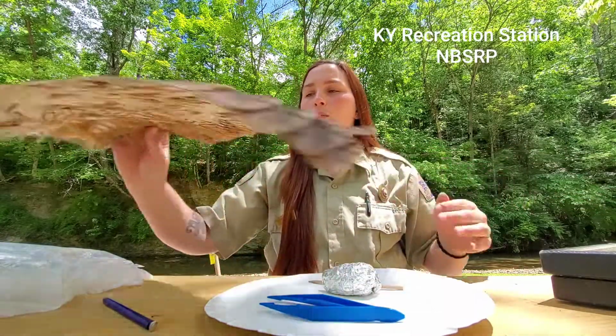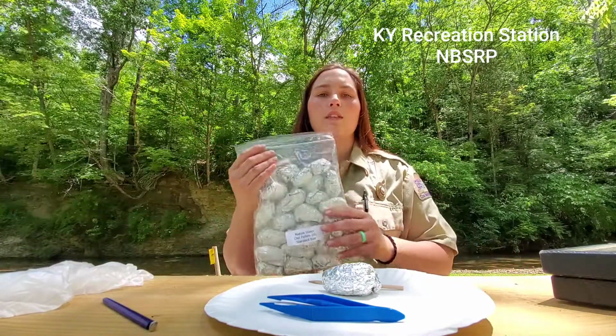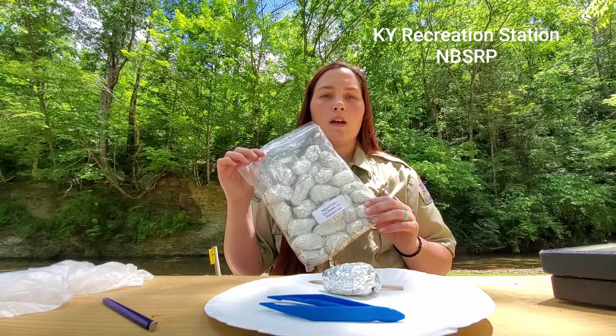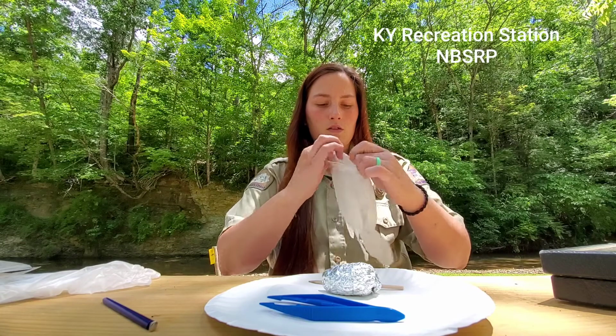So that's pretty cool. Today we're going to dissect this owl pellet, and what we did at the park was we ordered a bunch of pellets. You guys can check it out at home, order your own pellet, or come on down to Natural Bridge and do this program with us. So let's go ahead and get started. So I'm going to put on some gloves.